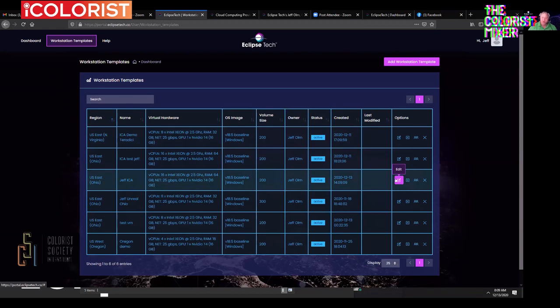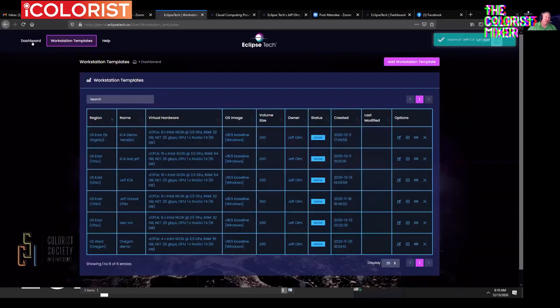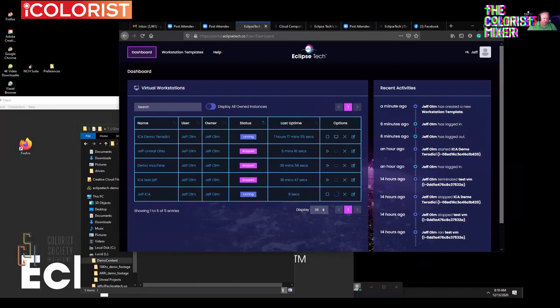So there's also an edit button. I can go in, and Ben will talk a little bit about that. So now I'm going to go in and create a new instance, and I say create. Now I'll go back to the dashboard, and I'll see that I have Jeff ICA is created there. I hit run, and now it's going to go through, and on the very first time, it's going to take about 3 to 4 minutes for it to go set up the configuration and everything like that. And now I'm going to move my toolbar here. I'm going to show you what the virtual machine looks like.